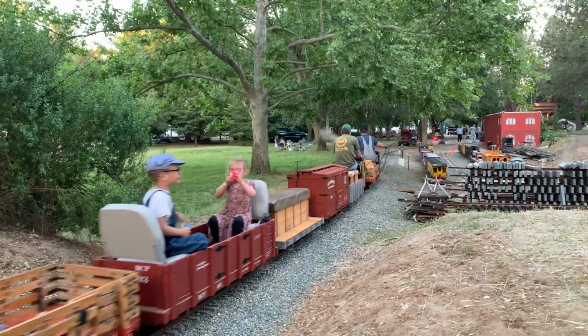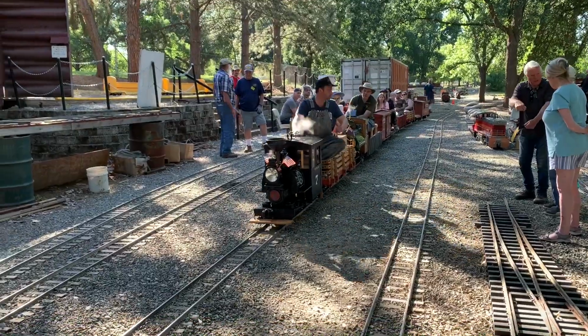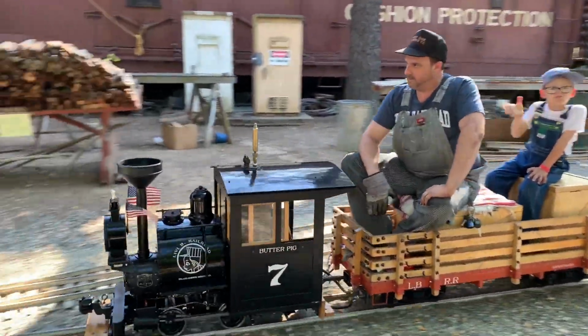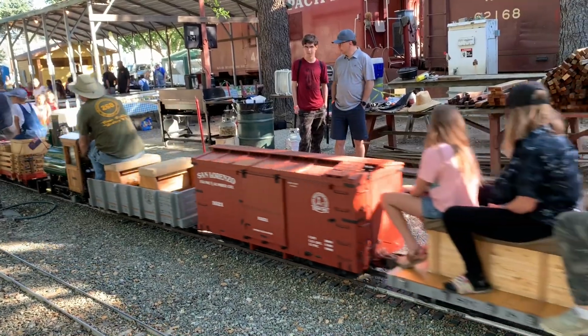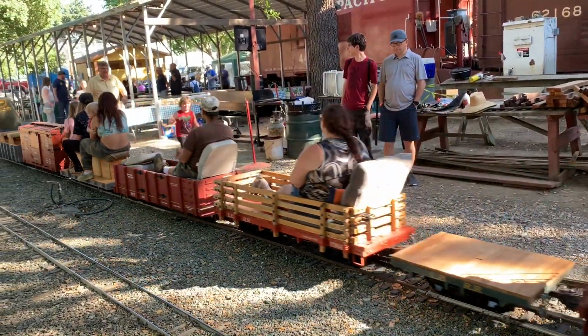This is a video of my buddy Mike and I double heading at Sacramento Valley Live Steamer's 50th anniversary. I call Butter Pig my little tank. She just goes. Ken Rowe really did an amazing job when constructing the little Porter.